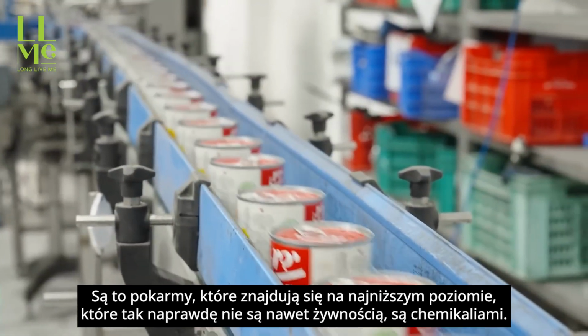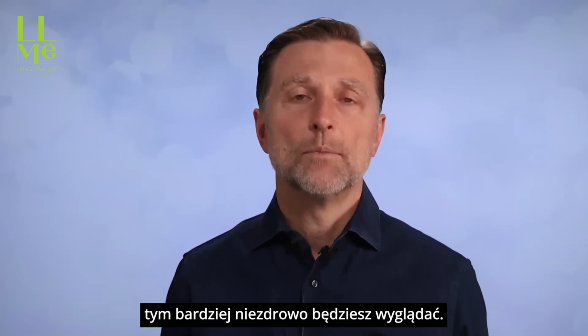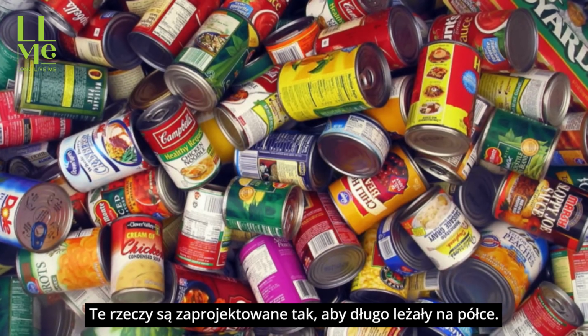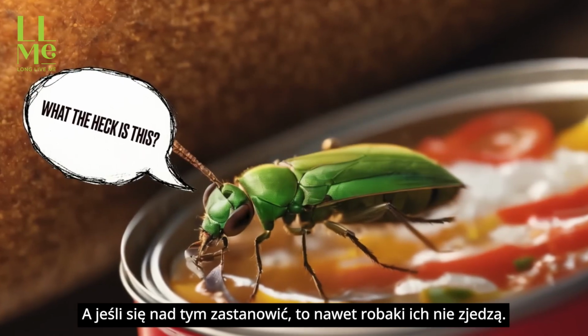They're chemicals. And the more of those foods you eat, the older you're gonna look, the more unhealthy you're gonna look. Those things are designed to sit on the shelf for a long time. And if you think about it, even the bugs won't eat them.